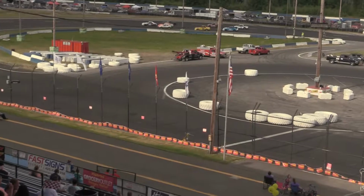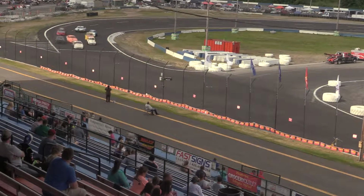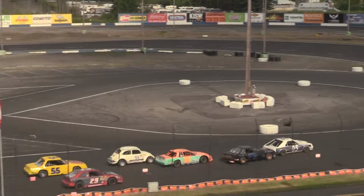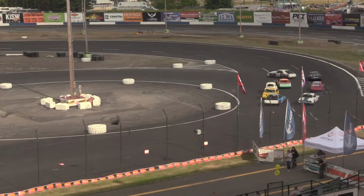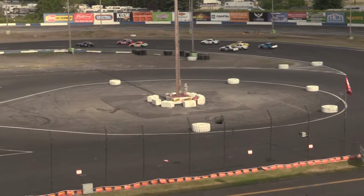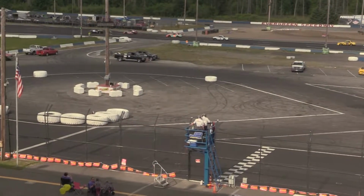Krieger trying to poke his way in. 3 wide for the second spot. It's 3 wide off of turn number 4. Armstrong way up high right now as Norton has that lead. Armstrong, though, comes down, makes a little contact with Norton, though. Armstrong definitely got into the back of Norton that time to get that position. Down the backstretch they go. It's Armstrong, Bewald, and Krieger.